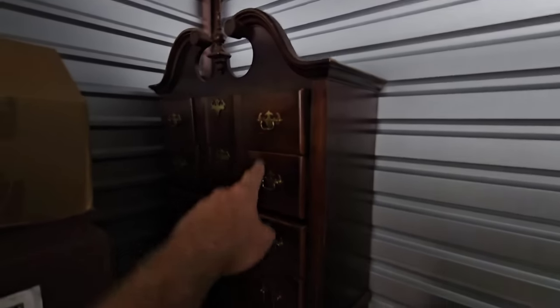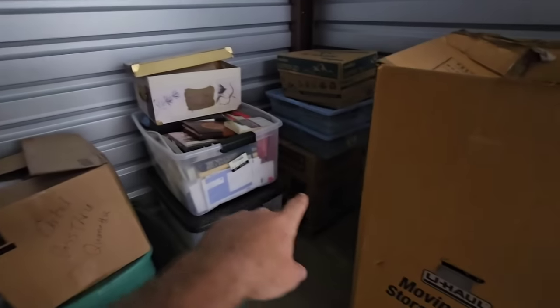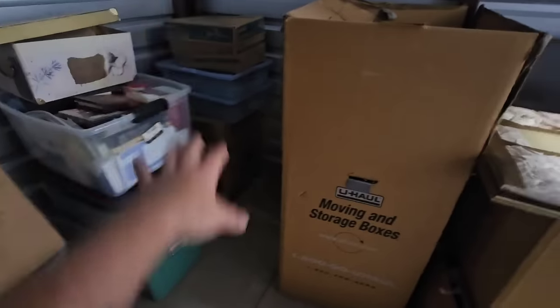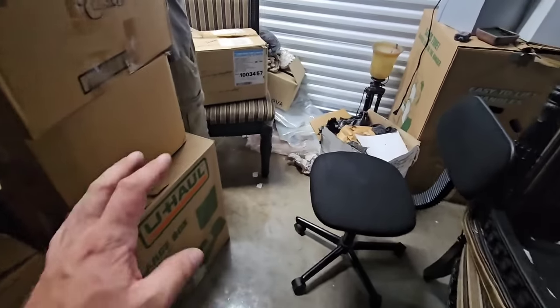That's a nice piece, though, guys. It really is. Unfortunately, there was nothing in it. File cabinet, chock full of just paperwork. We had so many boxes of paperwork. You guys didn't get to see all of it, but there were so many boxes of nothing but paperwork. We showed you everything pretty much that wasn't paperwork.